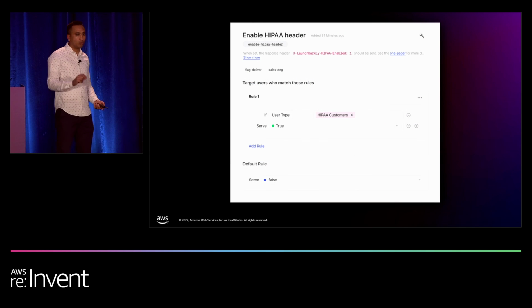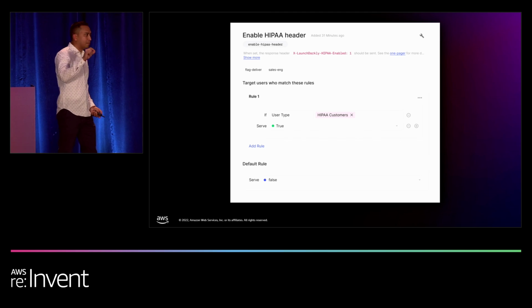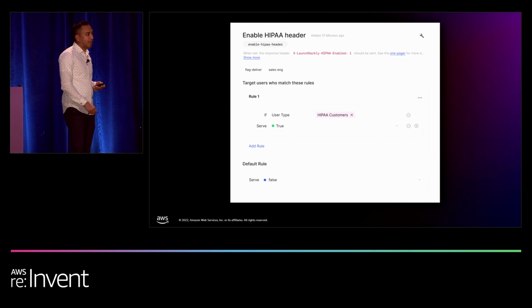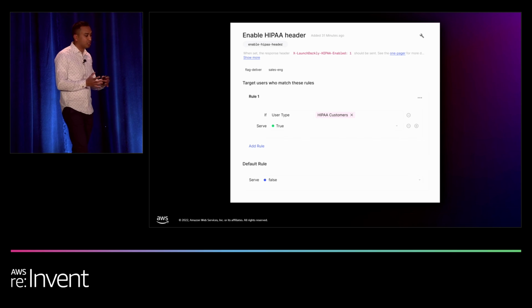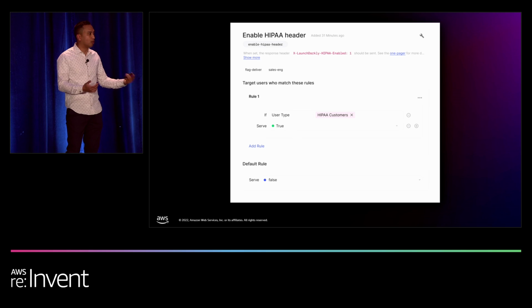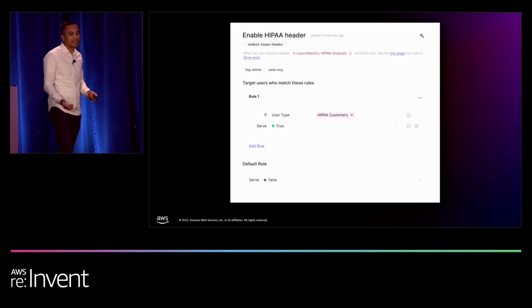When we onboard customers that have HIPAA compliance requirements, we sign a BAA, a Business Associates Agreement, with them, and we add them to a feature flagged segment. And that enables the right bits in Fastly. So for just that small subset of customers that have HIPAA compliance requirements, we can be HIPAA compliant with our CDN provider. And for everybody else, we get all the benefits of higher cache hit rates and lower CDN costs.